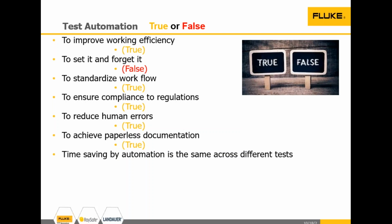Answer this question correctly. Yeah, because there are some units that require many human interactions, so the time saving is different. It depends on the test.